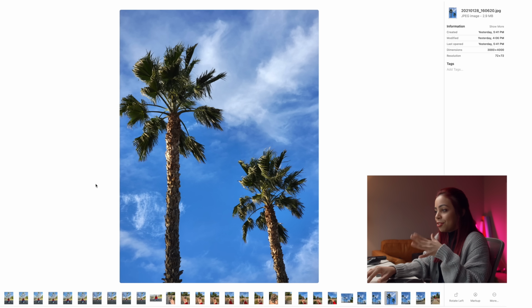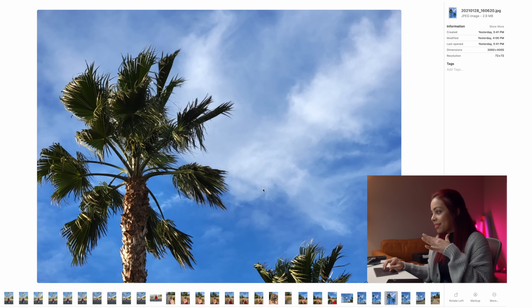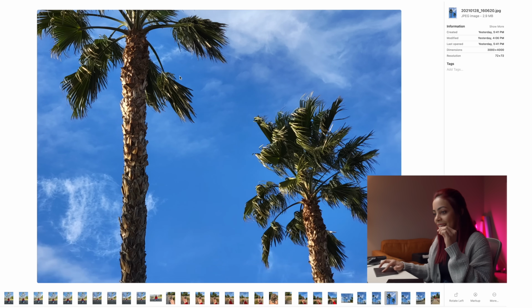Here's another telephoto shot. Again, I can't get over how great the sky looks in these photos. This is a telephoto lens, and you can really see the clouds. They look like they're painted onto the sky in this photo.